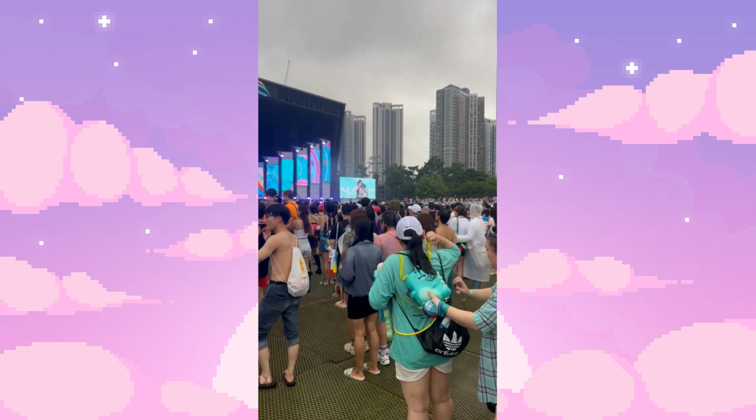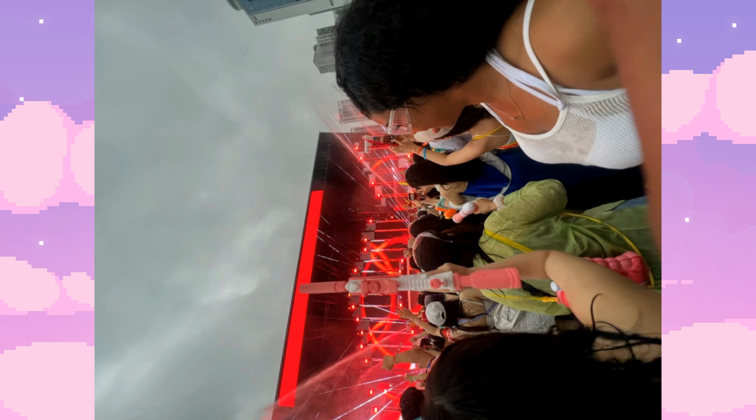Lineup was looking great. We just missed Koogie, but I was excited for everyone else, so you guys will see in a second.